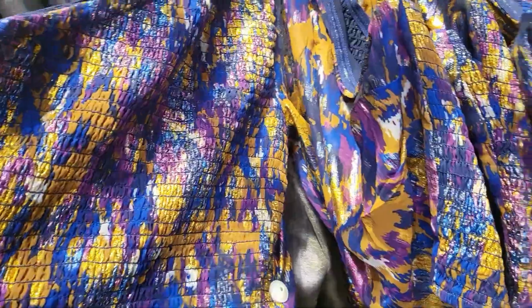I love this top. This in combination with a leather skirt is just gorgeous.